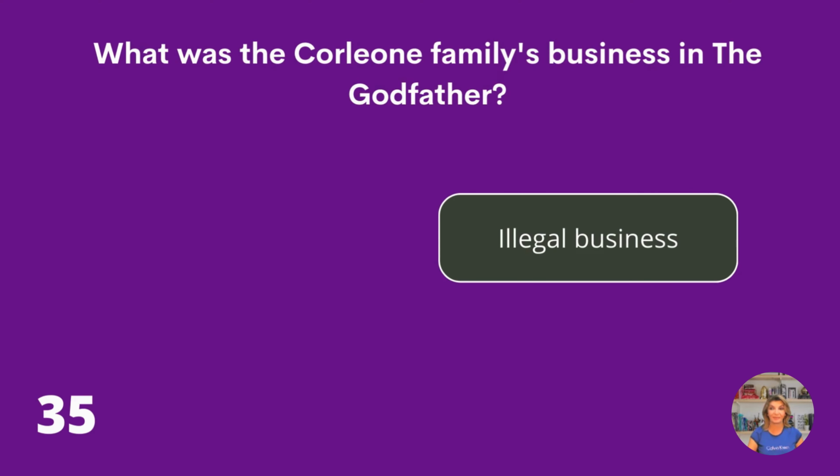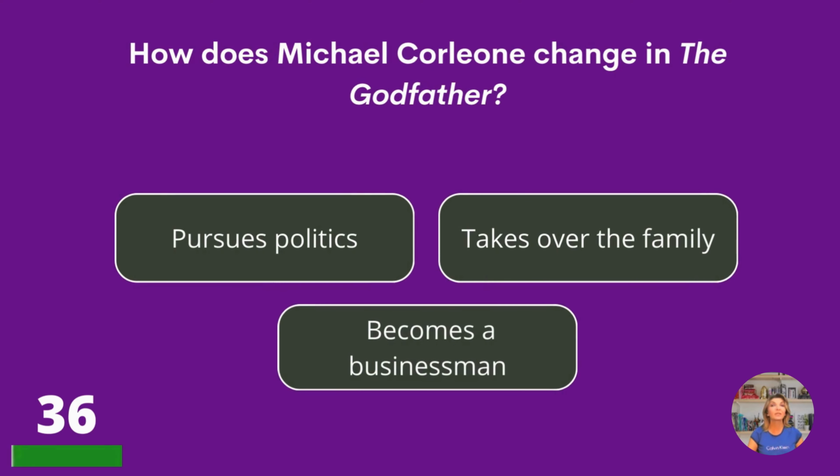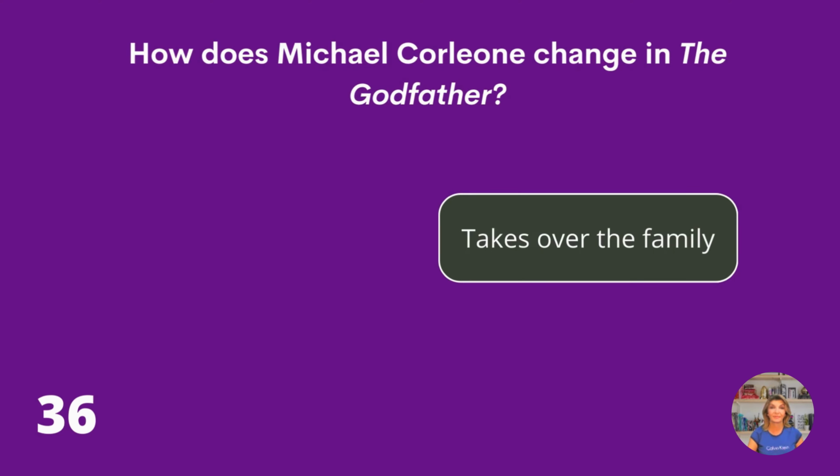Illegal business. How does Michael Corleone change in The Godfather? Pursues politics, takes over the family, or becomes a businessman? Takes over the family.